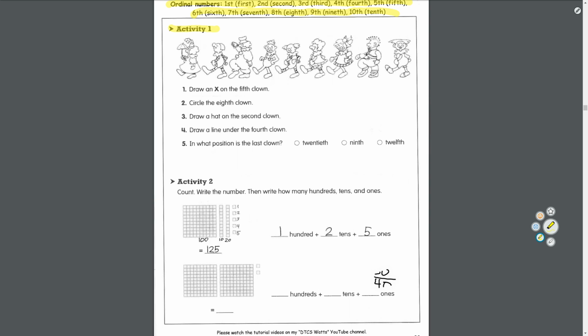And activity 1, we're going to need to know those numbers for this. Number 1, draw an X on the 5th clown. An X on the 5th. 5th, right there. So 1, 2, 3, 4, 5, 6, 7, 8, 9. We have 9 clowns and we want the 5th. And we want to put an X on him. So this guy, there's an X on the 5th.